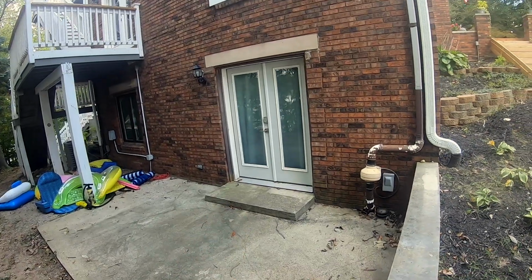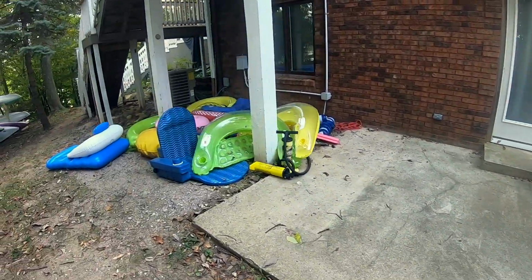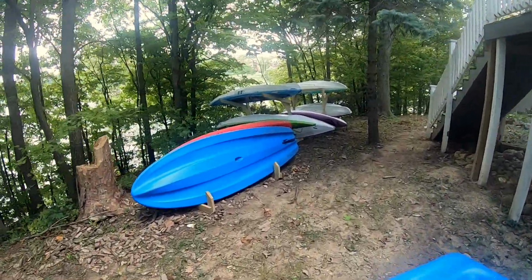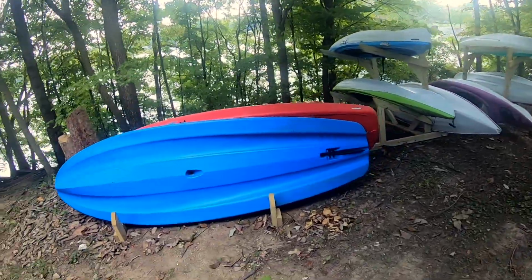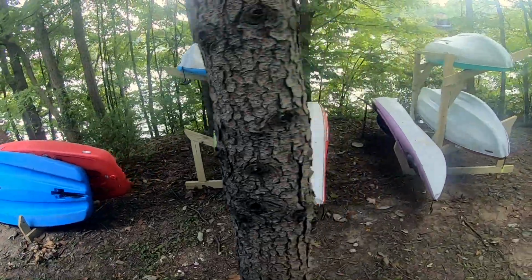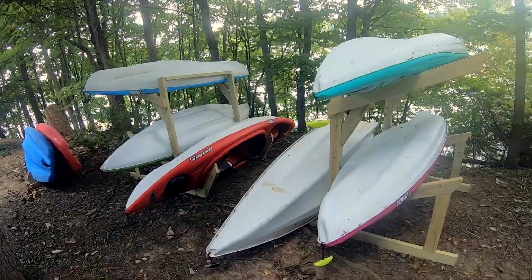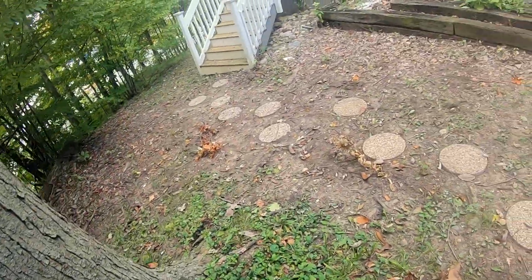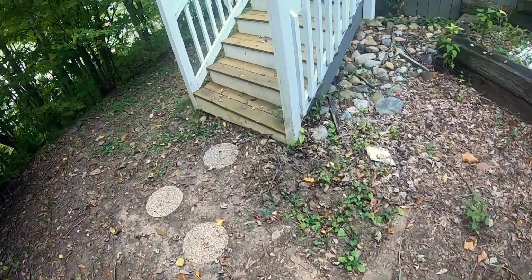This is a walkout basement here, which is very nice because you can just grab floats or kayaks or paddle boards. It's kind of like a little resort around here. And Caleb made these nice racks for us, so everything's nice and tidy. All right, so we're moving around to the back of the house.